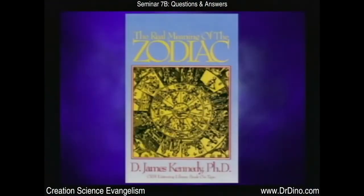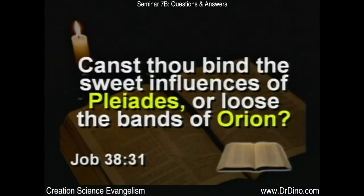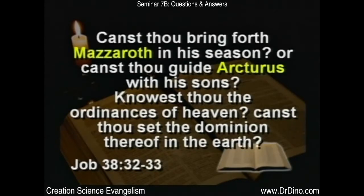D. James Kennedy, Coral Ridge Ministries, Coral Ridge Presbyterian Church in Fort Lauderdale, Florida. He says the real meaning of the zodiac, he goes through the 12 zodiac symbols and says probably these originally had a gospel story to them, which has now been perverted into the horoscope. So get coralridge.org if you want to get the book. It's like $6 or $8. But the Bible does talk about the constellations. It talks about Pleiades and Orion in the book of Job, chapter 38, or Mazzaroth and Arcturus in Job 38. There are constellations mentioned in the Bible.